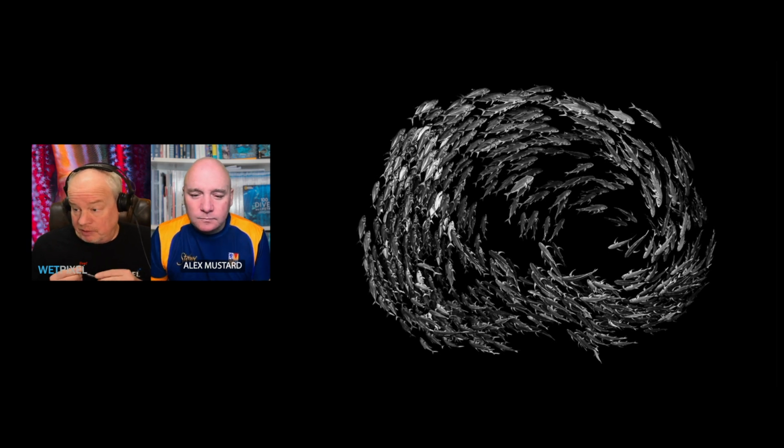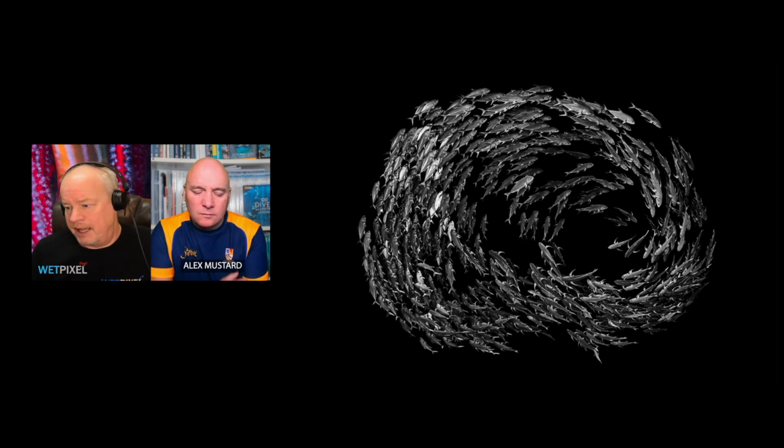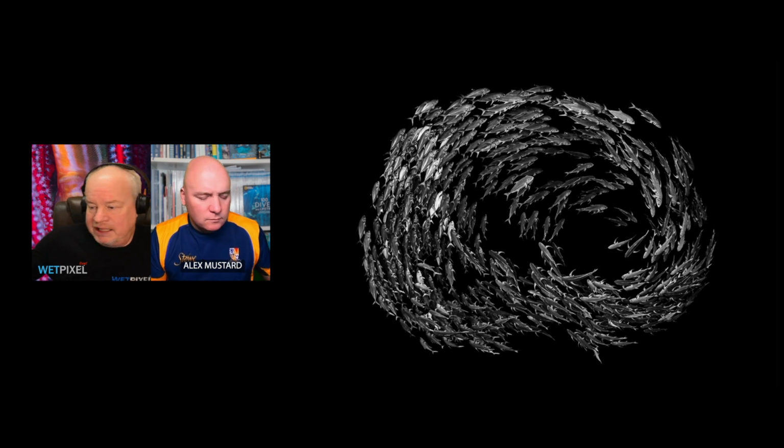Well, I quite agree. I think it's a lovely picture. I love the symmetry of the circle. I love the fact that it has this semblance of an eye, at least in my mind, it does. And I think even the fish in the middle actually add to that a bit. And I love the idea of the water being black in the background.